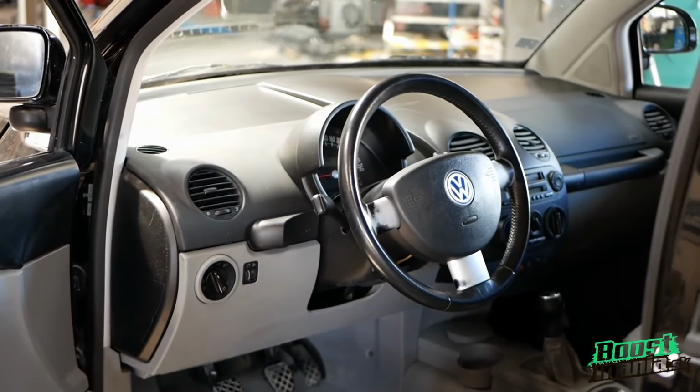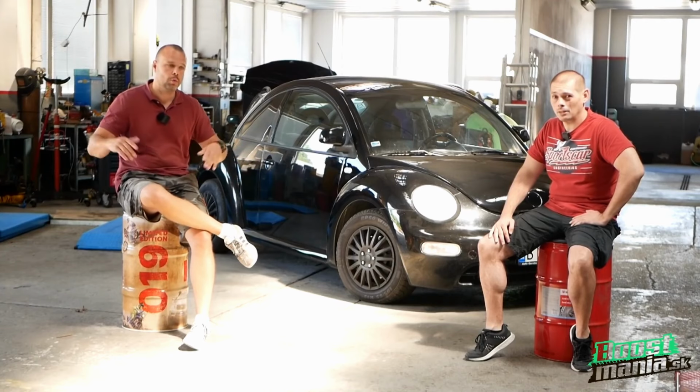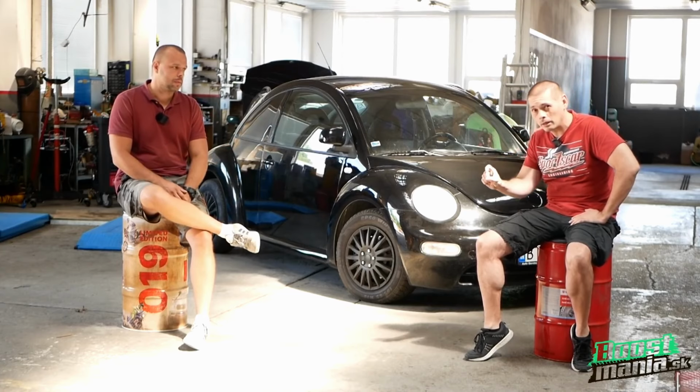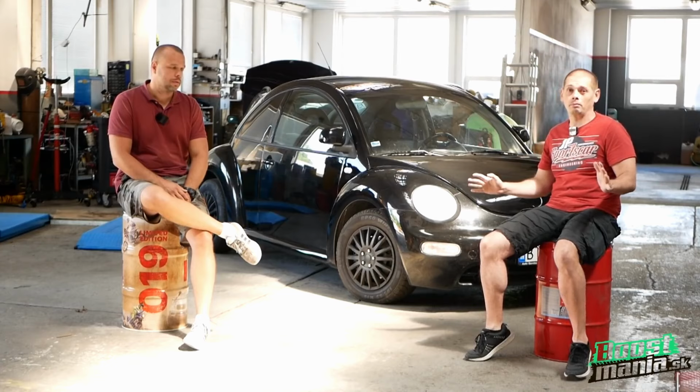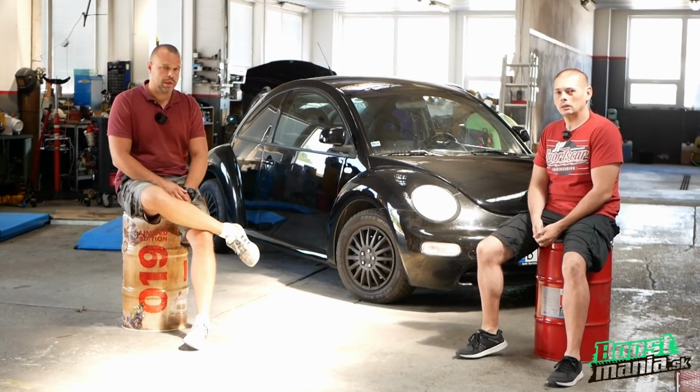And of course, this is a Volkswagen interior from the early 2000s, so every piece of plastic has this nasty film over it, or it is scratched. Yeah, all you need to do is run your nail along the dashboard, and it's going to leave a mark. It's like touching a cake. So we'll definitely address that.